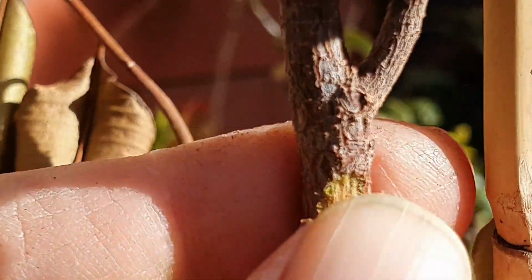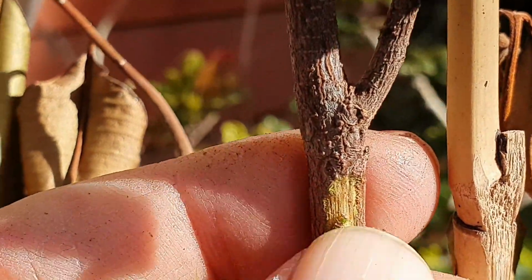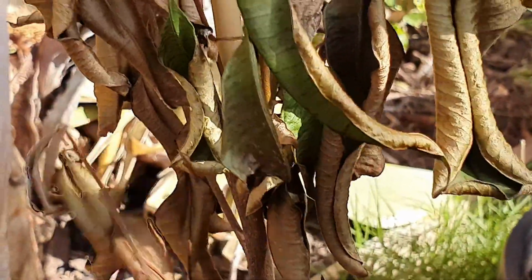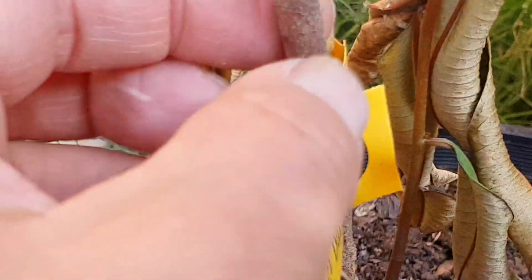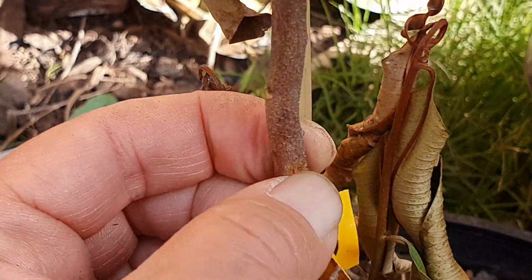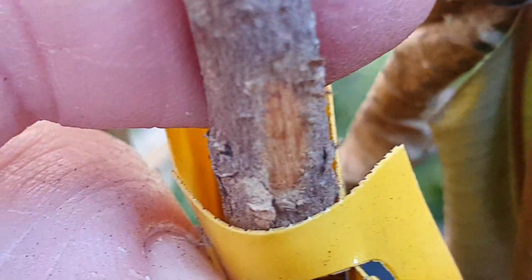So looks like it's alive, but that's not very green, is it? Let's go. This is a seedling, right? Yeah, seedling. So let's go down further and see if we can get green, not just brown and green. Same here, brown. Doesn't look good, does it? Doesn't look good at all.